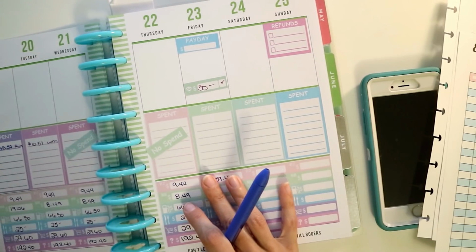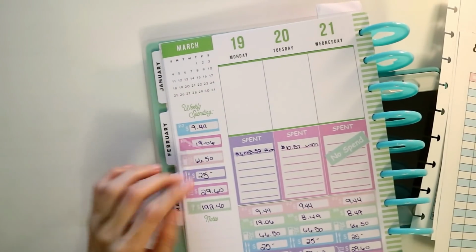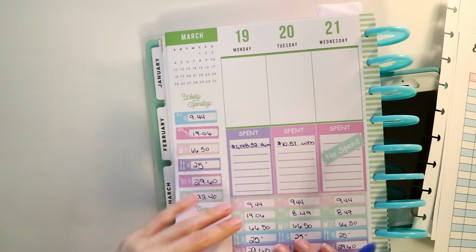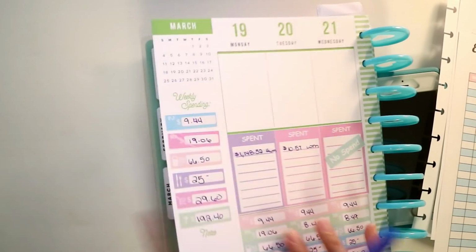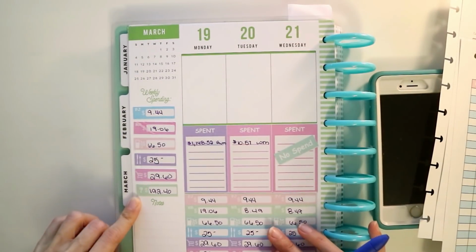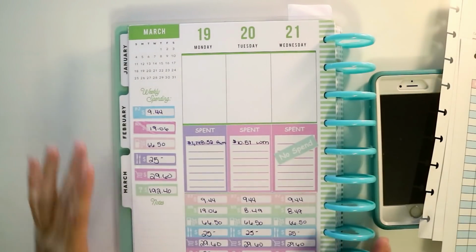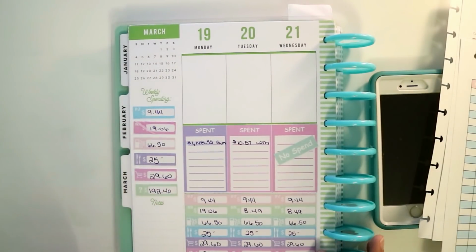And then in my, oh, I wet that. In my sidebar, I have that too. It carries over. I don't know how that got wet, but that stinks. So like the balances, you can't even see that. The balance here, I put on here for the beginning of the week. That way I don't have to keep flipping back when I'm filling stuff out. I know exactly where we started for the week.